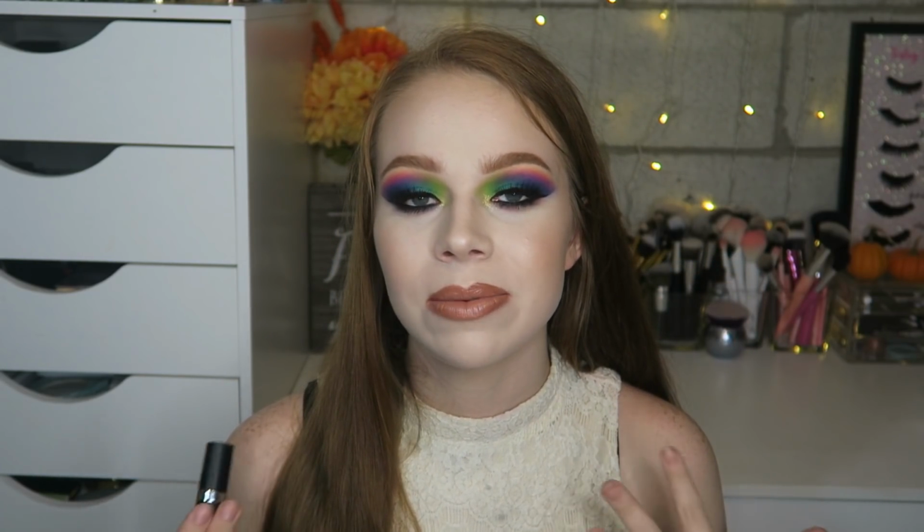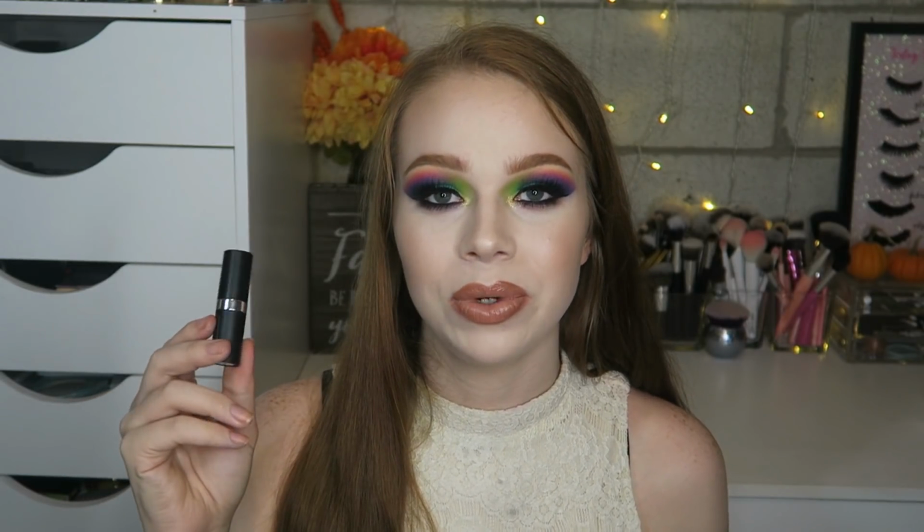I really love to see, I hope that they expand the colors and bring out more, because I really like this. But I feel like especially with bullet lipsticks, I stick to nudes 100%. I rarely ever buy darker shades in a bullet lipstick. It has to be a very rare occasion.